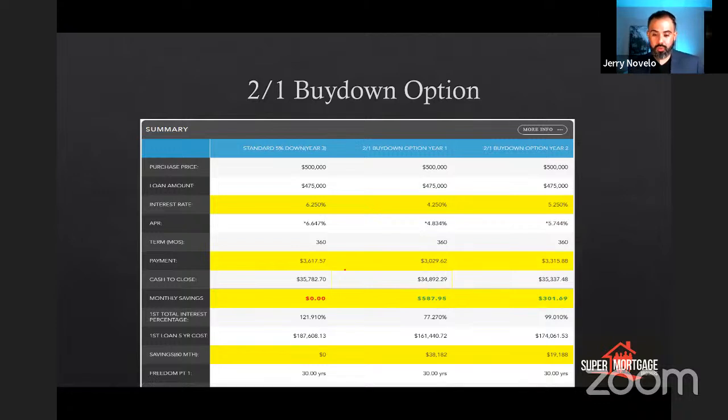Now, year number 2, months 13 through 24, we would see an increase in rate from year 1, but we would still see a significant difference in payment of about $300 from where the payment will be in year number 3. Now, year number 3, the payment does increase a bit back up to $36.17, which is with the interest rate where the market is at today.